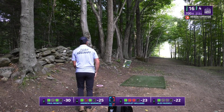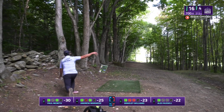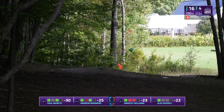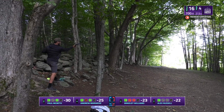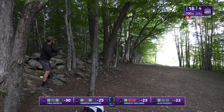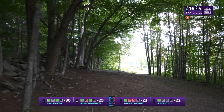Yeah, I thought that shot went way left over the stone wall. And that's a frustrating thing to happen. Paul's just going to send his up to this tee pad. He set that on the tee pad. Yeah, that's exactly where he was aiming. You know, short shots like that can be just as impressive as any distance shot. I fully agree.